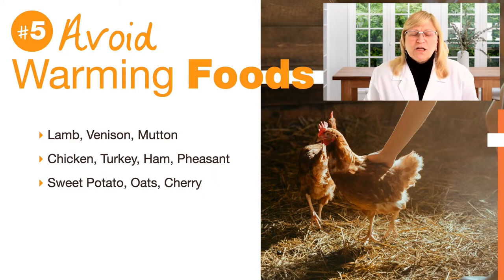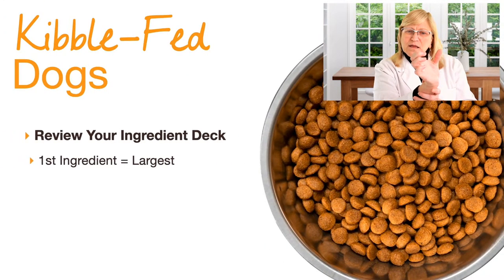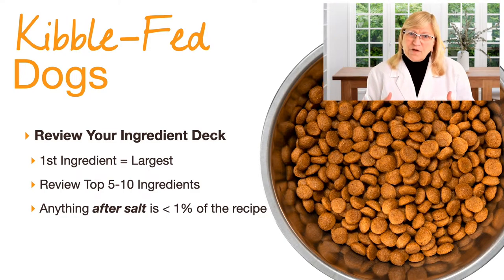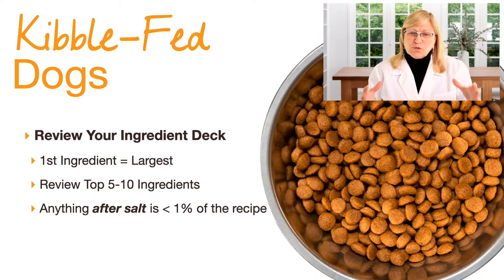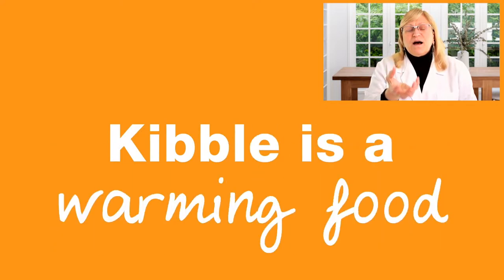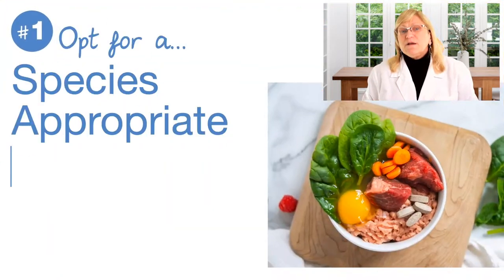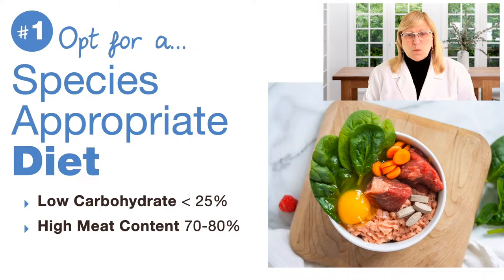So if you're feeding a kibble diet, you know that the ingredient deck lists the highest quantity first, and then it goes in decreasing quantities. So you could look at the top five ingredients of that package and identify that maybe you have a cooling and a neutral meat. So that generally is considered more of a cooling kibble. Kibble in itself, because it's dry, tends to be more hot. So going with a whole food or a fresh food diet is a much better choice. But that also provides you with a lot of the antioxidants that you need as well.